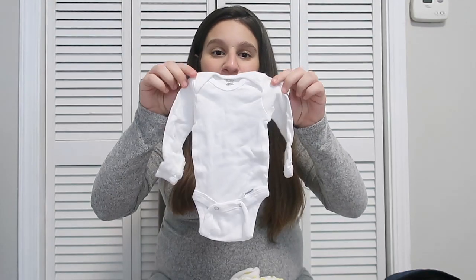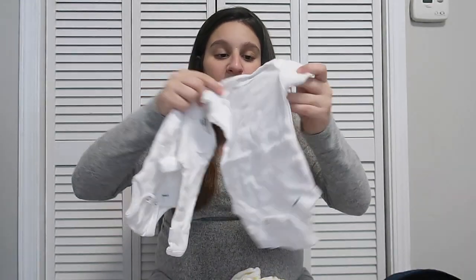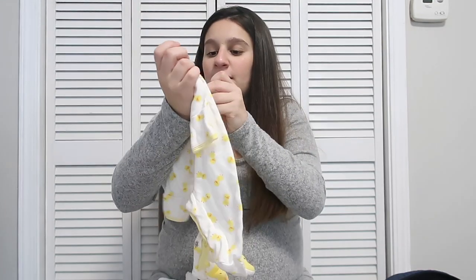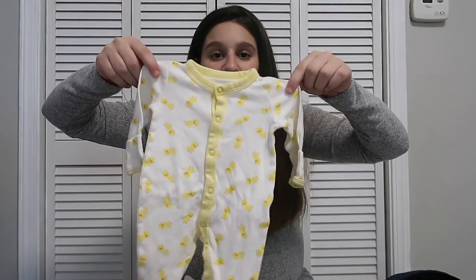And then I always like to throw little onesies underneath their sleepies anyways, so I brought one in a newborn size, and I brought one in a 0 to 3 month size just to put underneath their sleepers. And then I did bring one more little sleepy. This is a newborn size, but just in case the other one, again, has a blowout or something, I wanted to have an extra clothing option.